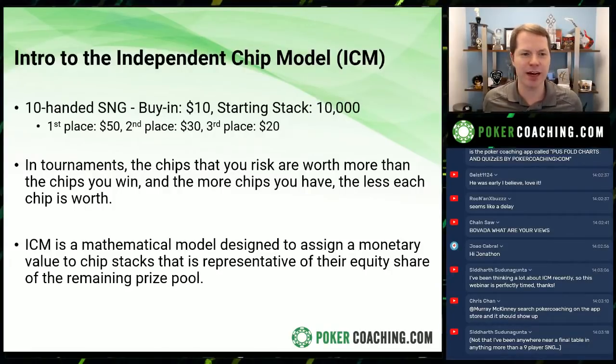This is very, very important for you to understand and fully comprehend when you're playing sit and goes, but it's also important in tournaments because tournaments have a somewhat similar payout. So ICM is a mathematical model designed to assign a monetary value to chip stacks that is representative of their equity share of the remaining prize pool.